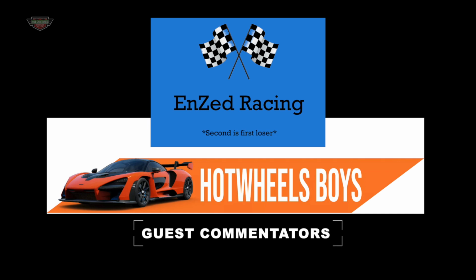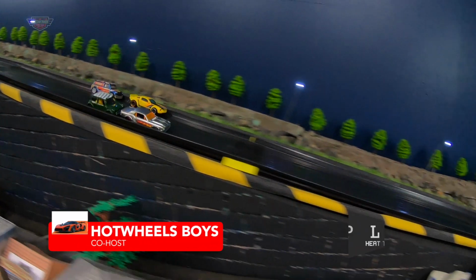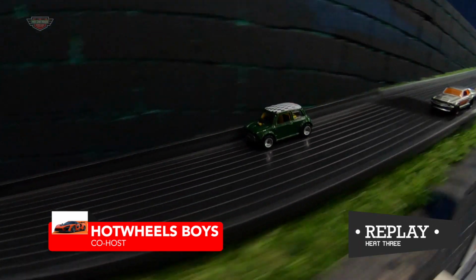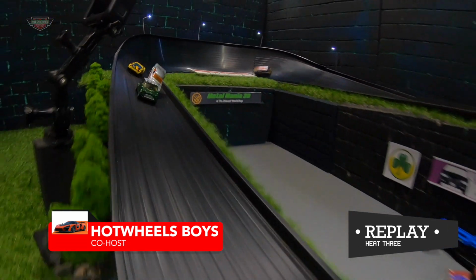This is Heat 4 of Minis versus Mustang, and once again in the booth is Hot Wheel Boys. We're looking at vision from Heat 3, and I'm really surprised how well these Minis are performing. Kia ora. Well, in Heat 3, the racing was fantastic. The Minis really showed that they've got some pace. Let's see what happens in Heat 4.